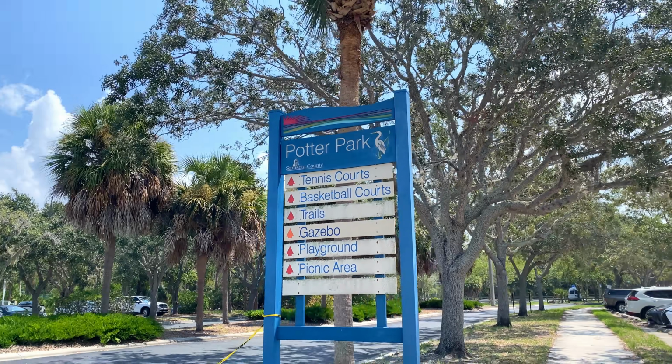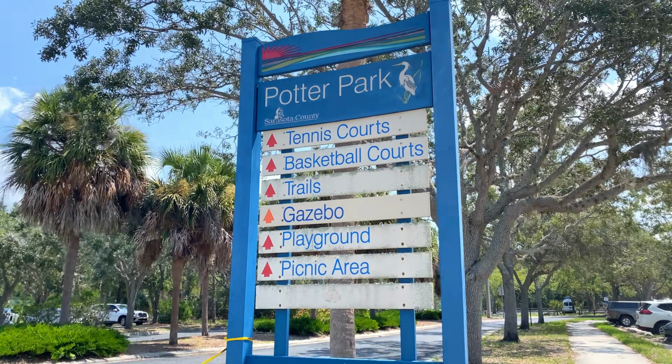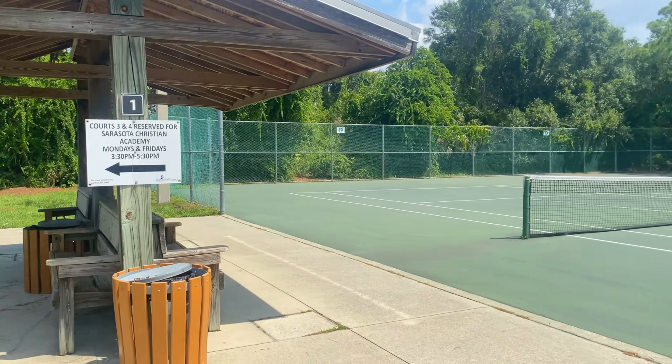Palmer Ranch also holds Potter Park, which is this right behind me, a public park with playgrounds, tennis, basketball, pickleball courts, and the Legacy Trail also runs through Palmer Ranch with multiple entrances throughout.